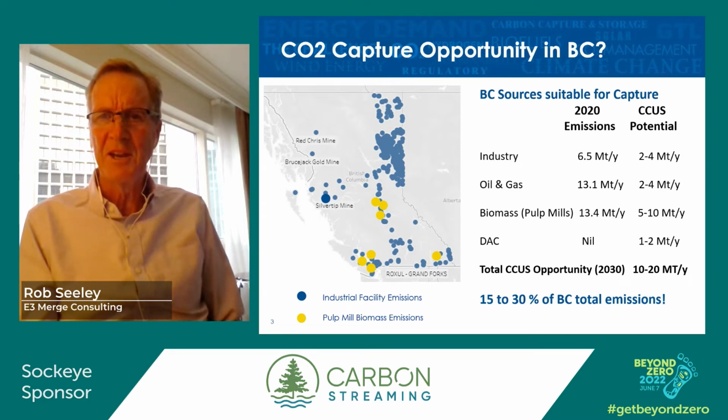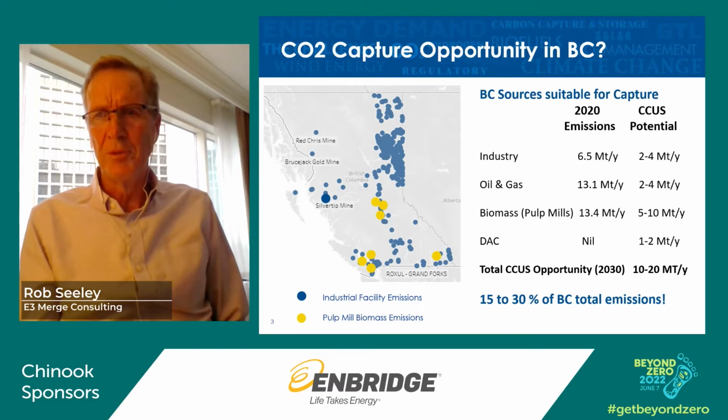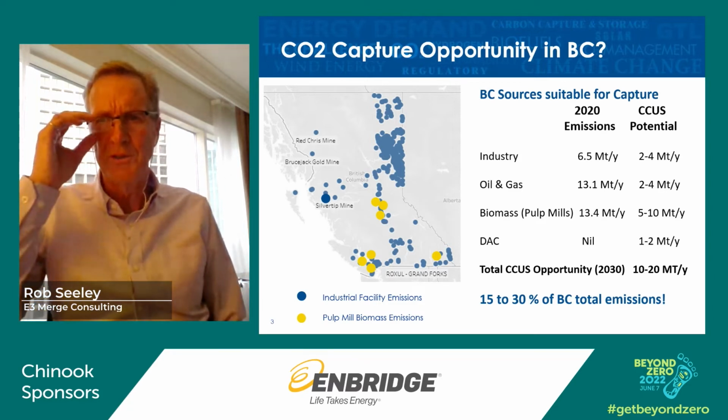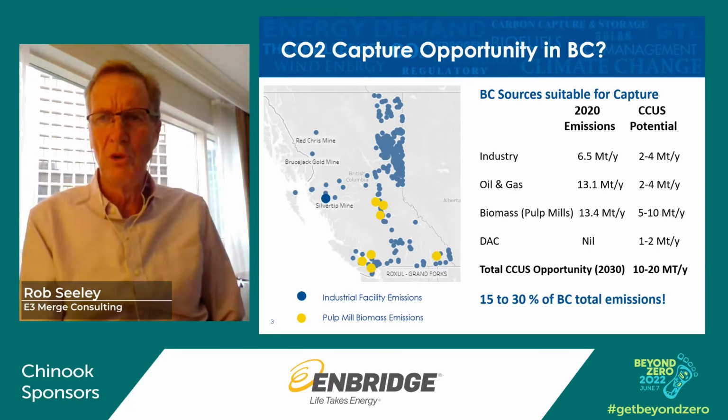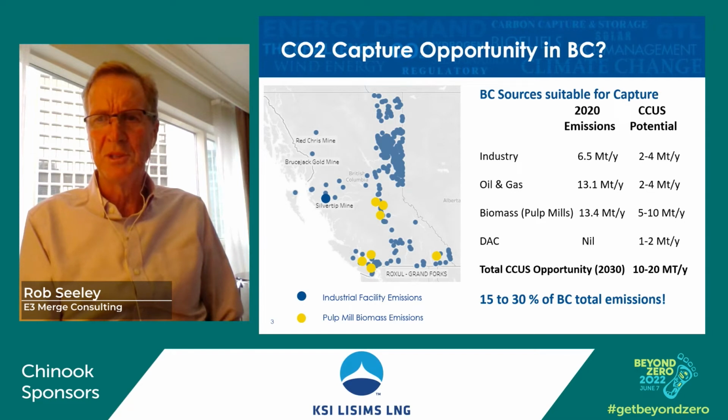And then the last category is what we call direct air capture. So of course, there's no dot on the map for this because it doesn't exist. But how much of this could we put in place by 2032? I've only put 1 to 2 million tons. I know that Carbon Engineering has a goal of building 70 of these facilities, each of them capturing 1 million tons per year. So that would be 70 million tons by 2035. So this is very conservative.